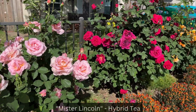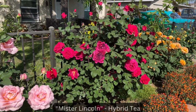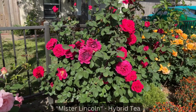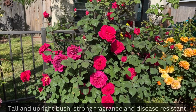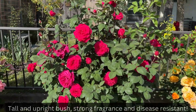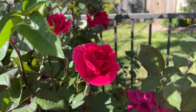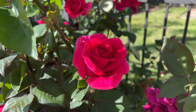And this rose bush is called Mr. Lincoln. In my opinion, it's one of the best red rose bushes there is. It's disease resistant, it's faithful, and it's always a little bit bigger than all of my other bushes. And I rarely ever see any aphids or Japanese beetles on this one.